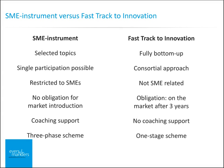So they're not working with call for proposals, but it's pretty much open, not entirely, but pretty much open to any type of technology. With the SME instrument a single participation is possible, whereas for Fast Track to Innovation you always have to have 3 to 5 consortium partners. The SME instrument is restricted to SMEs. Fast Track to Innovation is not.